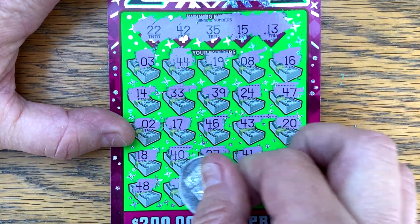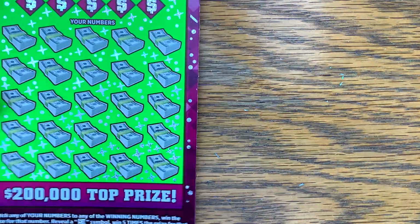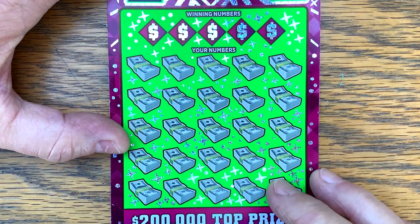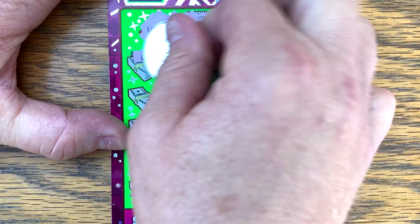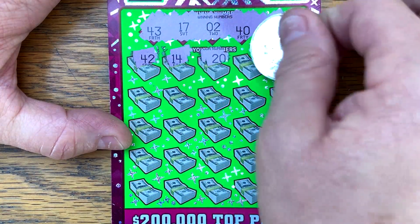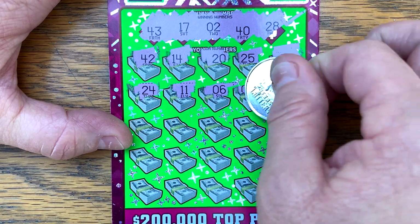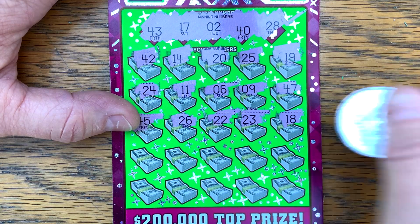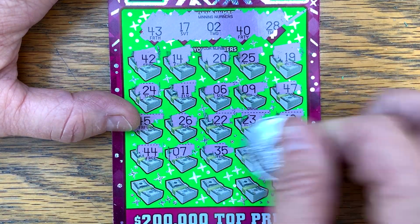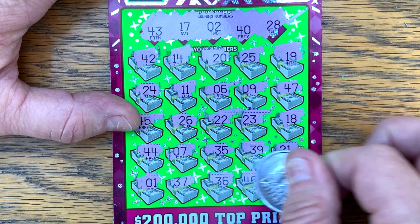All right, last row, 48, 7, 38, 34, and 32. All right, 2 tickets. Can we find one more good win? All right, looking for 43, 17, 2, 40, and 28. Can we get a number match? And last row, a 1, 37, 36, 46, and an 8. All right, can we end it with a win? So far, it's 1 out of 9.